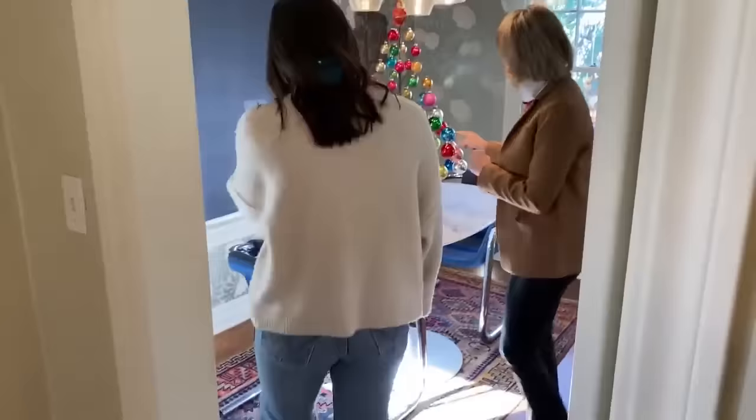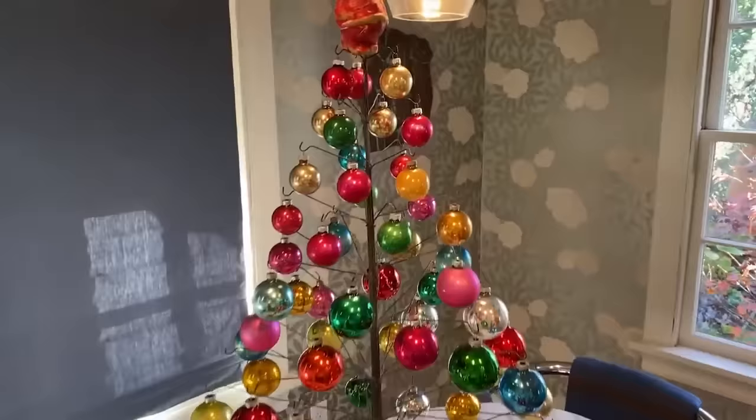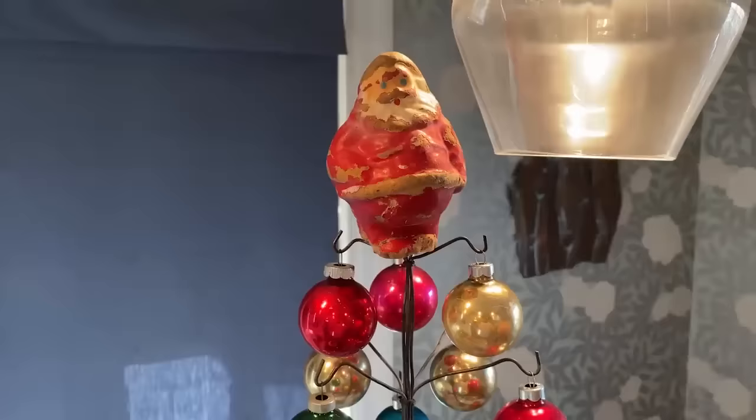Now let's come in here. This is so fun, I can't stand it. That's just a vintage wire display tree, again found on eBay, and I just fill every slot. When I put it up, the wire is very flexible. You just bend everything straight up, and then this is one tall, straight piece of wire, essentially. And then every year you bend it down, and you put your ornaments on it. And I really like the expression on that Santa. That's a sweet little Santa.